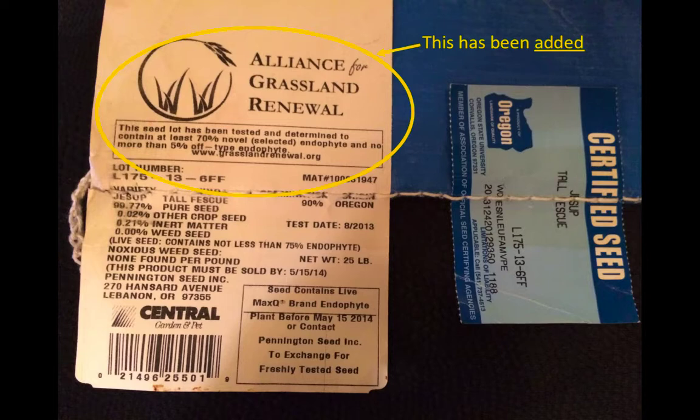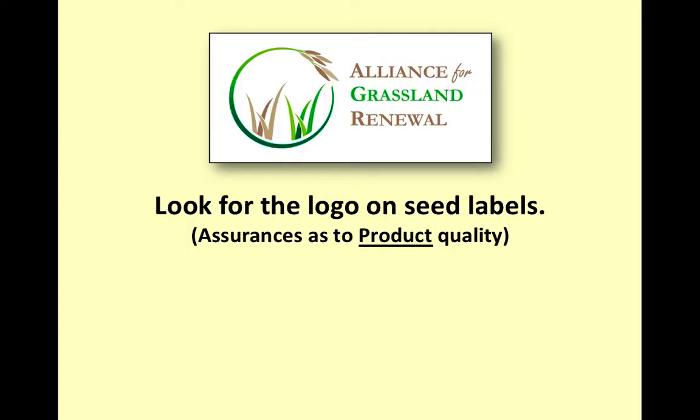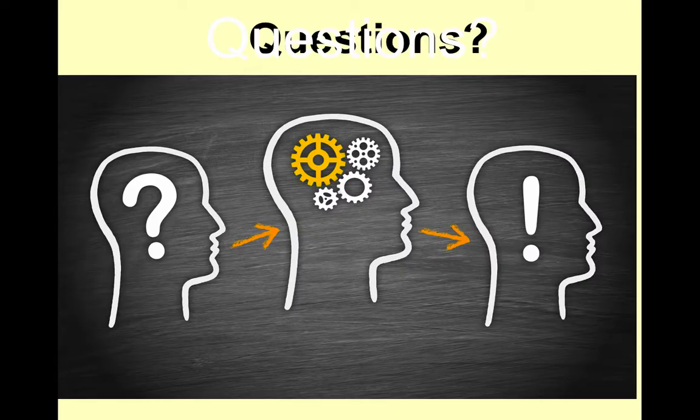Okay, so you want to be looking for that label right there to make sure that the quality is there that the Alliance has established. So just look for that logo when you go shopping for seed.